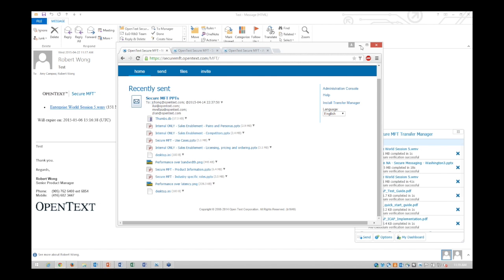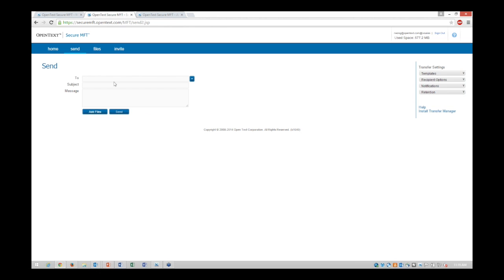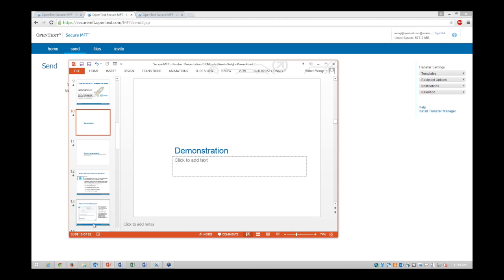From the web browser, you will be able to access our secure MFT user web dashboard. In there, you can click on send and send the file, with a similar workflow as if you're using Outlook, and you can also use that to receive files. So let's go back to the PowerPoint presentation quickly. That was a very quick demonstration.